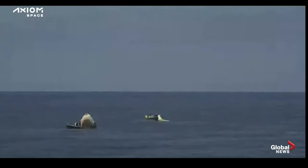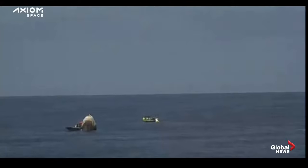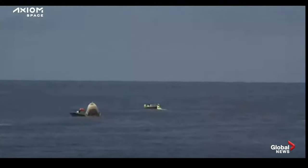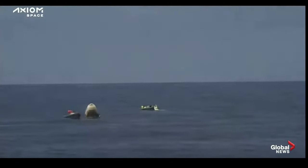Dragon, SpaceX for internal video. Go ahead, sir. If y'all are feeling up to it, request permission to come on board via the display camera, view only. Permission granted. Copy that.